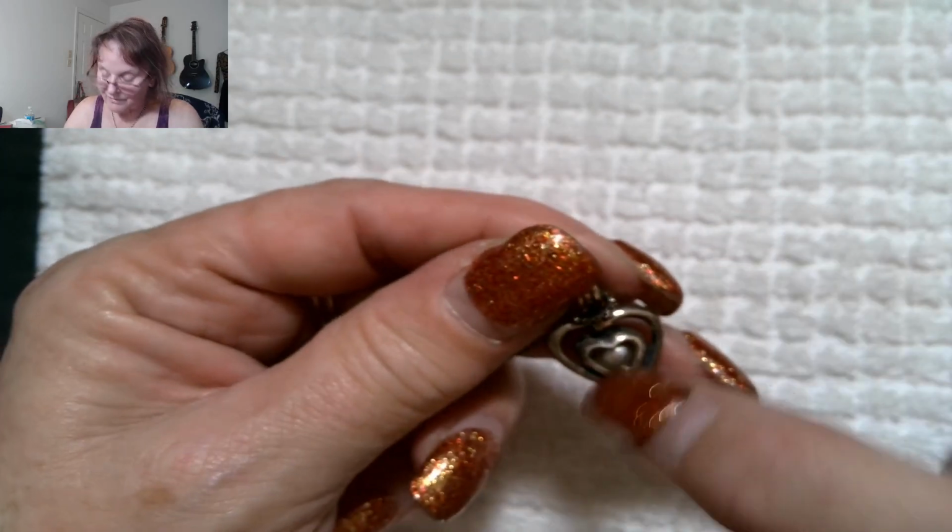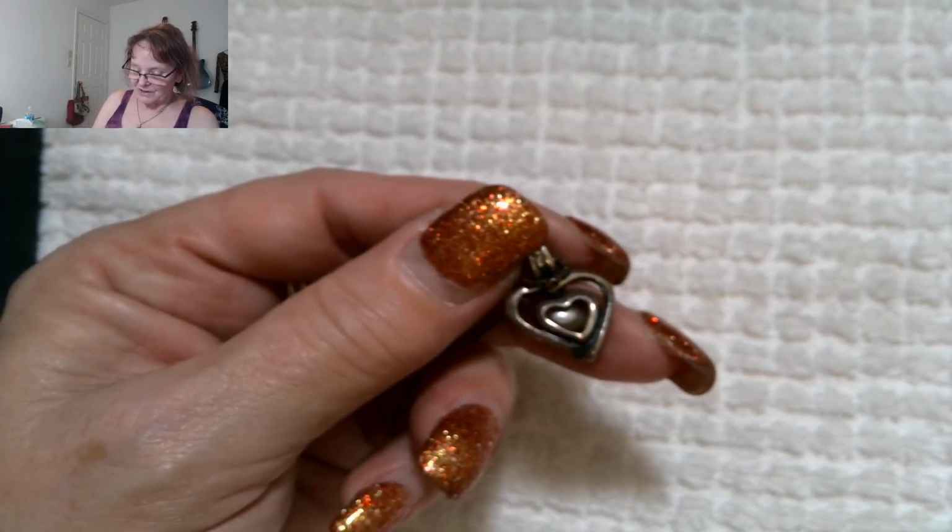I've got a bunch of different color pearls, so when I put this in an auction, I will add different color pearls to it. They've got some that Ruth Bond actually gave me, and then I had a bunch of pastel pinks and different colors of my own, but she gave me some fantastic colors.